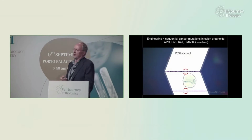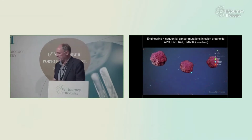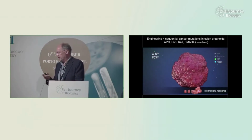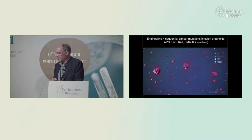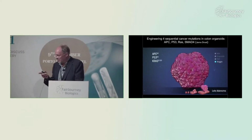So here we can kill the wild types with a small molecule called nutlin, and everything dies, but now we have the double mutants, APC P53. They still need the growth factors on the right. We now target KRAS. Here we have to do a knock-in, which works quite easily in organoids. So we activate KRAS, leave EGF out. Now they have 3 mutations, and they only need knock-in.